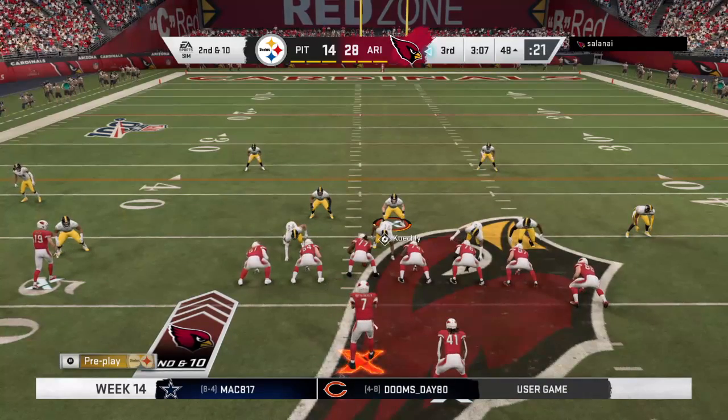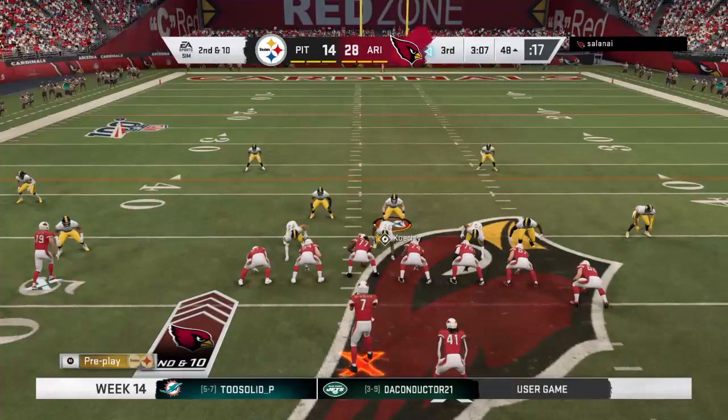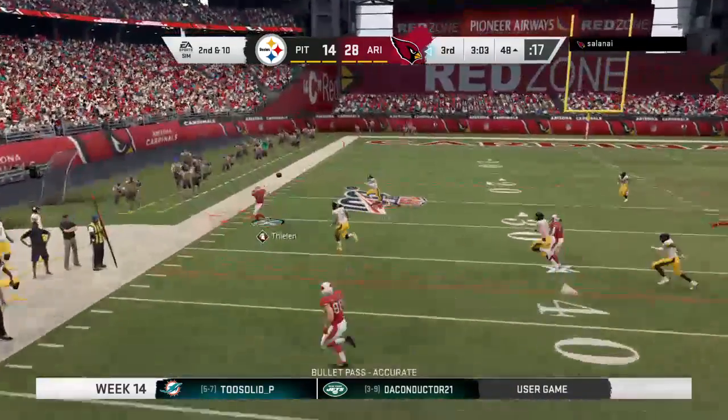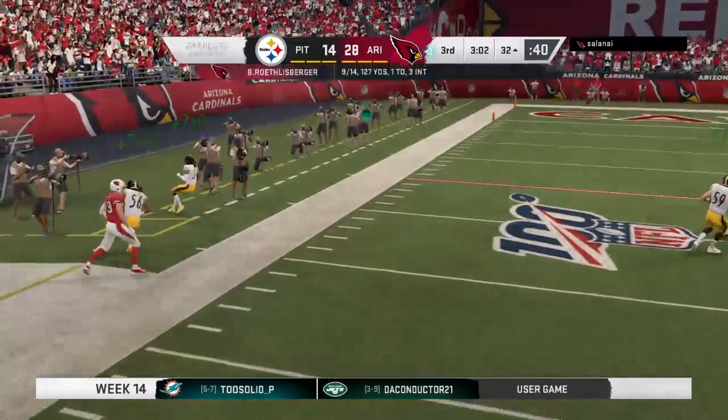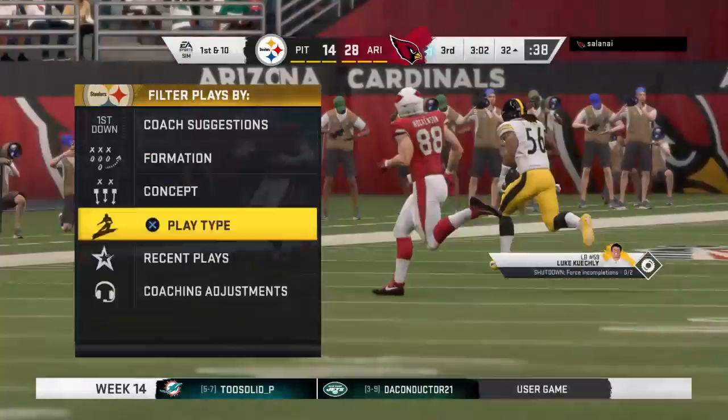Go. Check 13. Check 13. 58, boys. 58. Roethlisberger. And he'll be out just a yard or two shy of the 30. 16 yards, a first down.